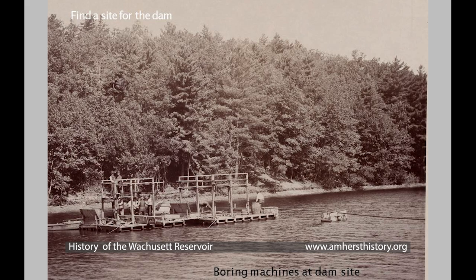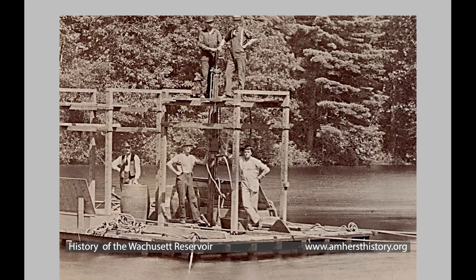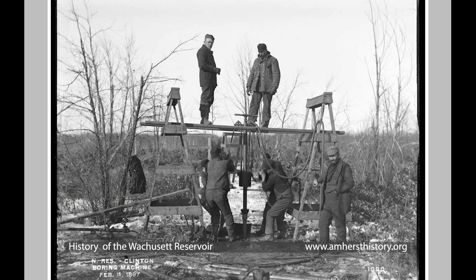Let's see, we have another boring machine here. They had to analyze the ground to find out what layers were loam and what was sand. Here's some plans and experiments for the North Dyke. Here's another boring machine. And I'm looking through the annual reports and finding some figures just stick out more than others.